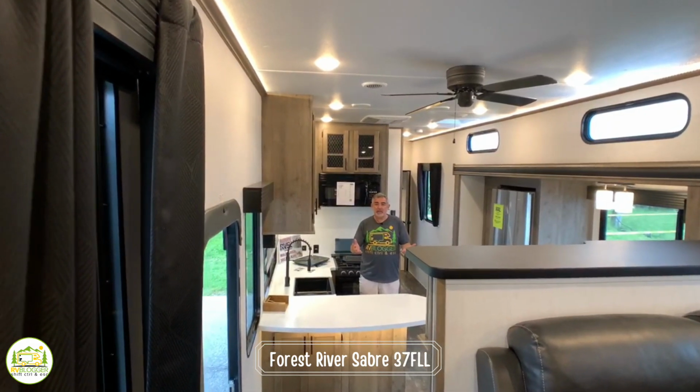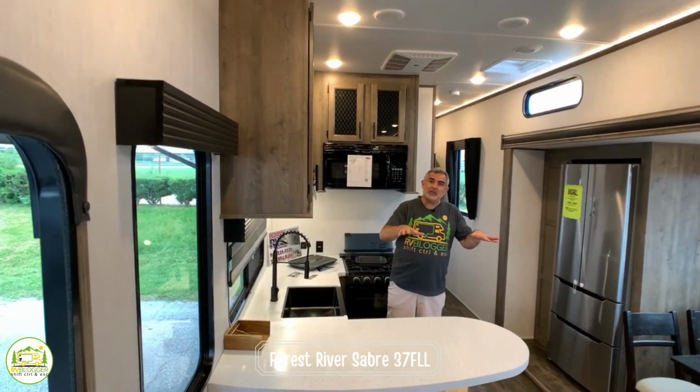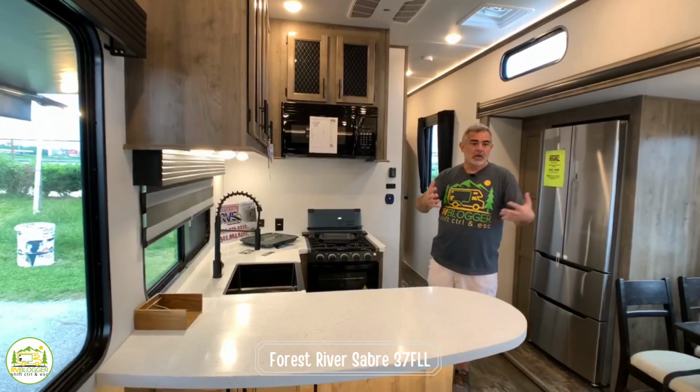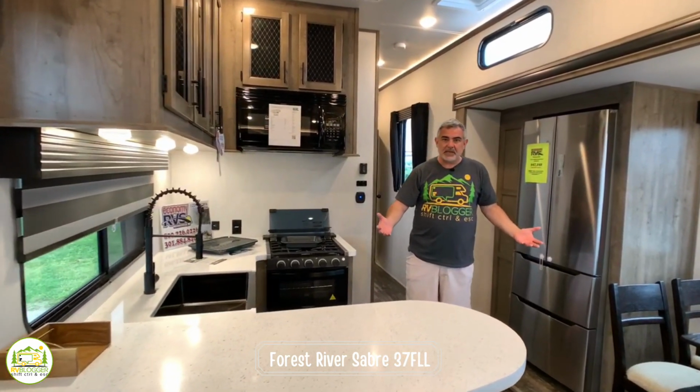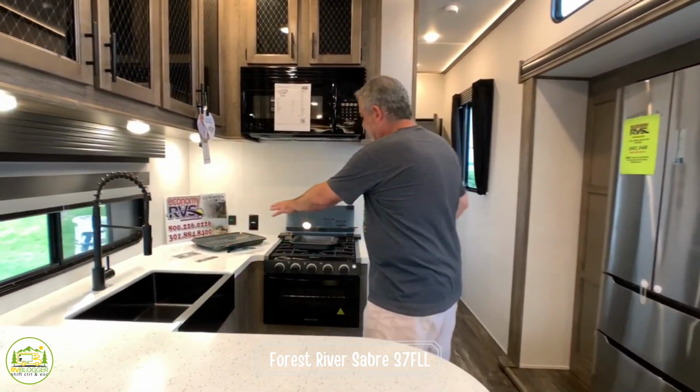So here I am in the kitchen area. I just came downstairs from the living room area. The kitchen is located in the center of this fifth wheel. So as soon as you walk in the door, you walk into a really big sized kitchen. And I love this kitchen setup. It's a big U-shaped kitchen.